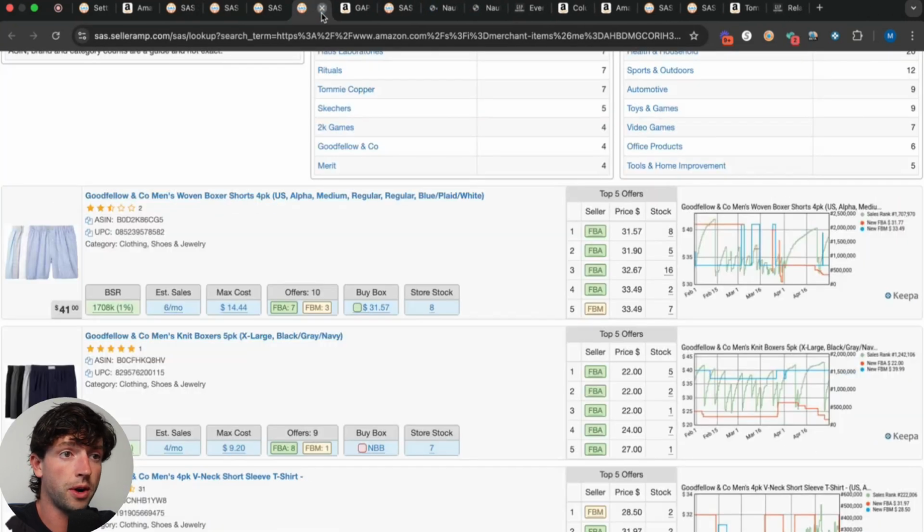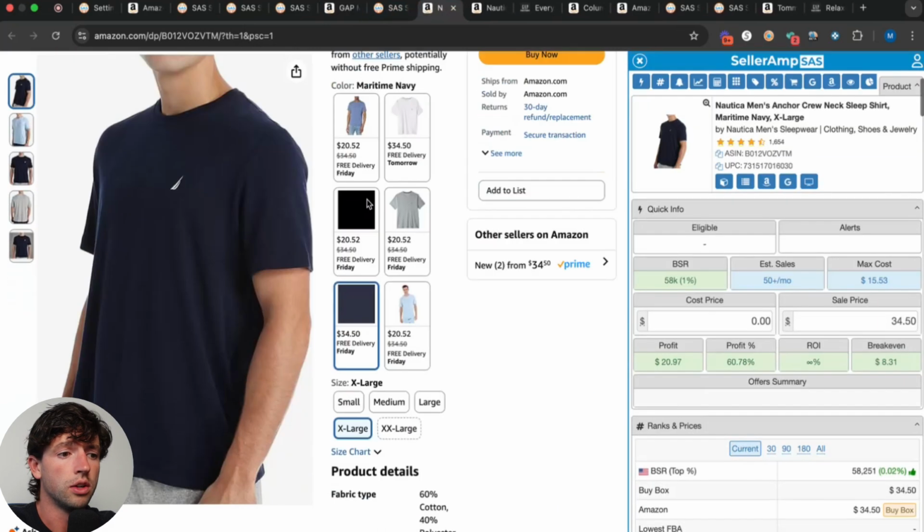There's tons of brands that come from Walmart. There's stuff that comes from only Target. They sell like Goodfellow, right? And we can see, boom.